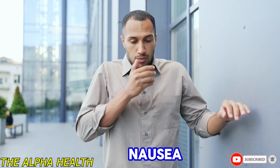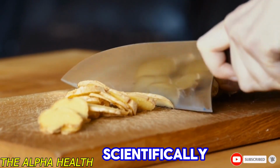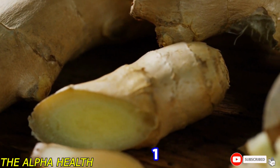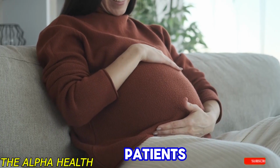Natural remedy for nausea and motion sickness. Suffering from nausea or dizziness? Ginger is a scientifically proven natural remedy for motion sickness and morning sickness. Studies show that consuming just 1 gram of ginger significantly reduces nausea, especially in pregnant women and chemotherapy patients.